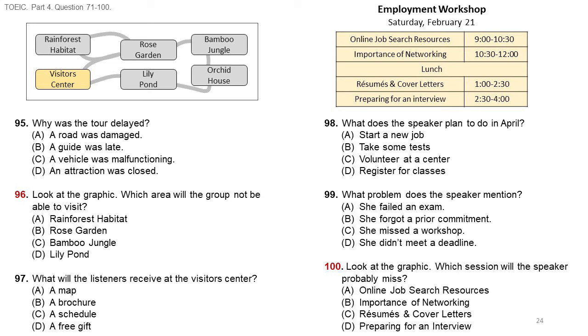Number 98. What does the speaker plan to do in April? Number 99. What problem does the speaker mention? Number 100. Look at the graphic. Which session will the speaker probably miss?